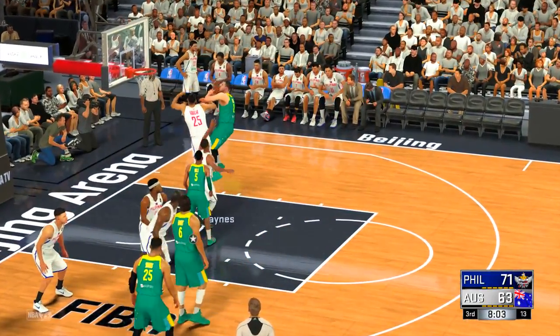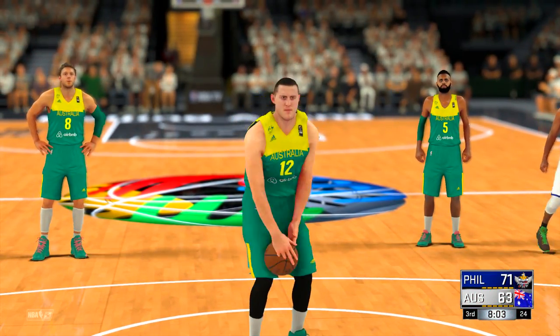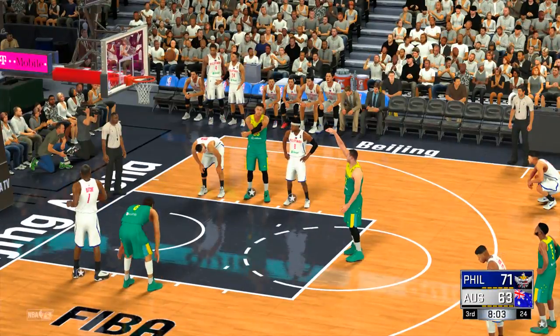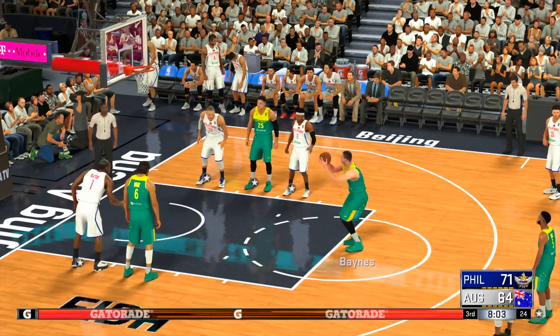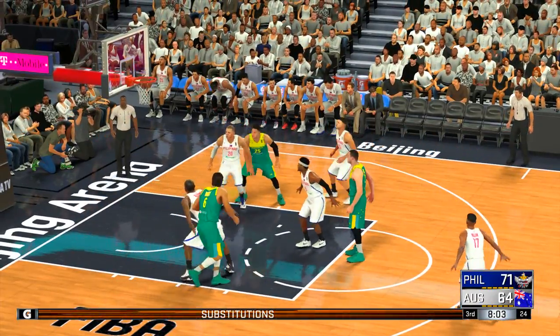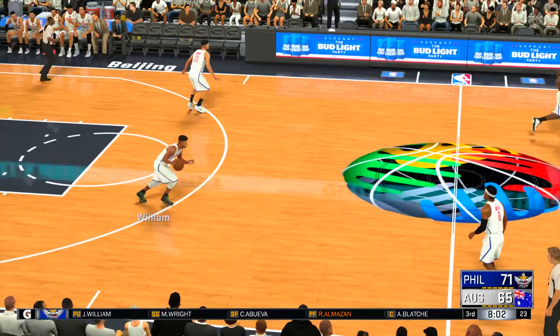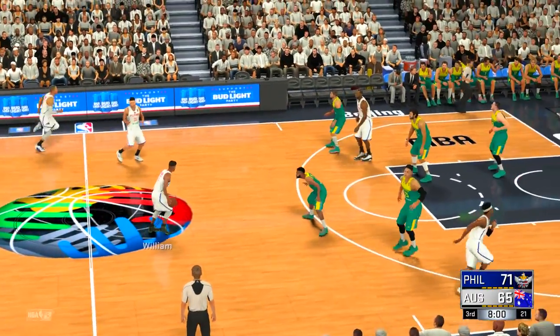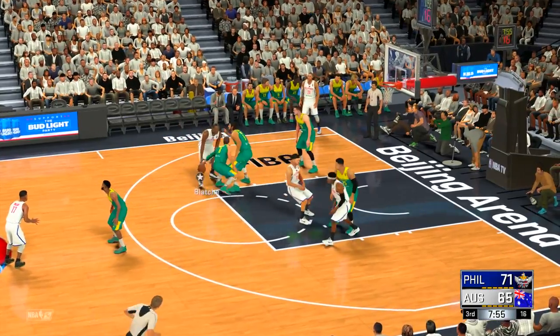Mills dishes to Baines. Wow, he got whacked on that one. Shouldn't be much debate there. Blatant contact. Straightforward call. Simple. This is his second trip to the line in this one. Slim, he's checked in for primetime. He's perfect from the line this time. Here's the quick. And there's the pass to Blatch.